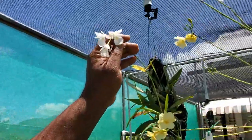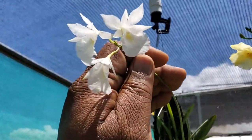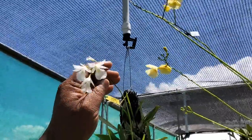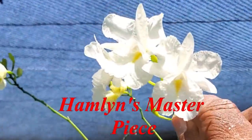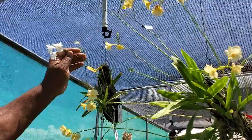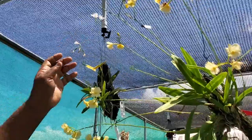And this doesn't look like anybody special, but bred to the right person or right orchid. This is one of the parents of Broughtonia Hamlin's masterpiece. And the expert said, but that can't be right. There is absolutely no way that an orchid that looks like that could produce one that looks like this. I would say the same thing too.